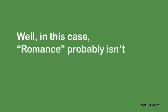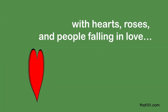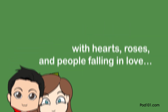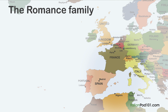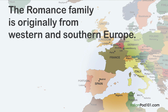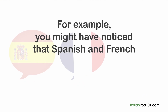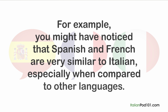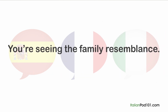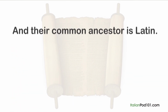Well, in this case, romance probably isn't the kind of romance that you're thinking of, with hearts, roses, and people falling in love. Romance actually refers to a family of languages. The Romance family is originally from Western and Southern Europe. For example, you might have noticed that Spanish and French are very similar to Italian, especially when they compare to other languages. You are seeing the family resemblance. They are all Romance languages. And their common ancestor is Latin.